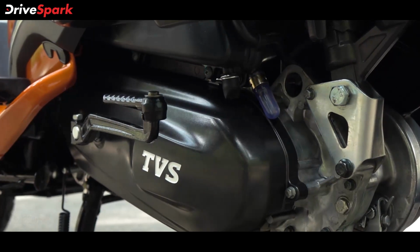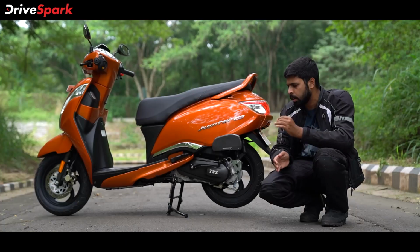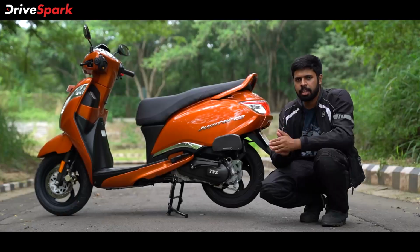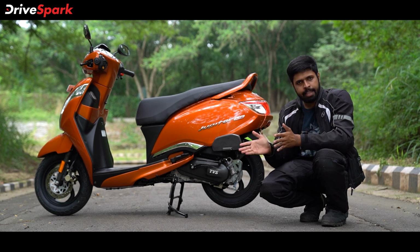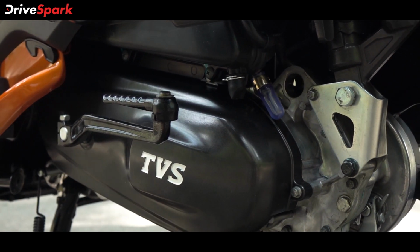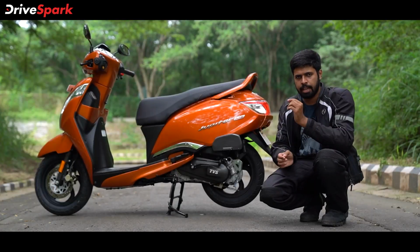It puts out 8.1 bhp, which is about 1.1 bhp lesser than that of the Ntorq, and it puts out 10.5 Nm of peak torque, which is identical to that in the Ntorq. While the Ntorq gets a 3-valve setup, this gets a 2-valve setup, and that is the difference between this 125cc engine and the 125cc engine in the Ntorq.